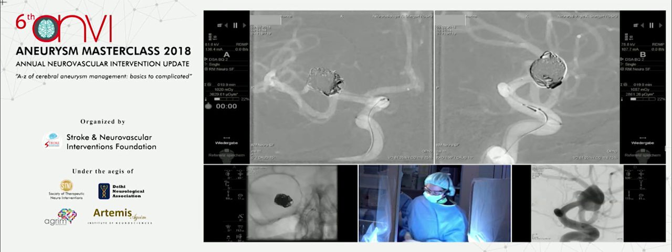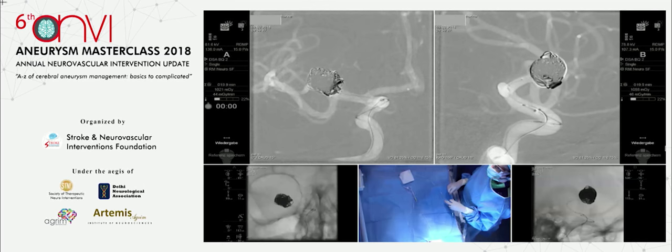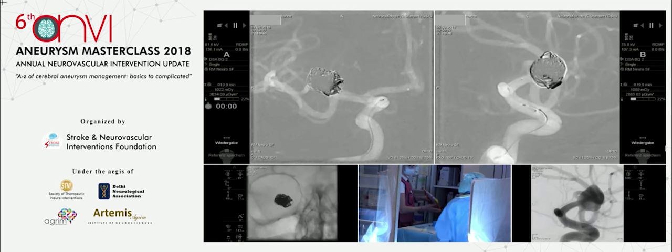Can I ask you another question while you're on? So you have used a PCONUS. Would you have considered a flow diverter? We discussed this beforehand, and we were discussing whether alternatively we would use a flow diverter for the inferior trunk of the MCA. But I think the more anatomic treatment is the reconstruction of the bifurcation.